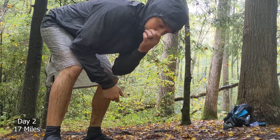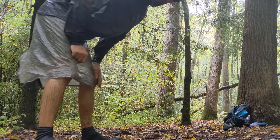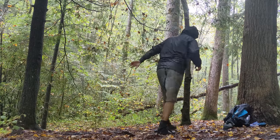I'm gonna set up the tarp first, obviously, so I don't get my hammock soaked. It is pouring out here. I don't know if you guys can tell, but wow, it's coming down. Cool.